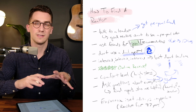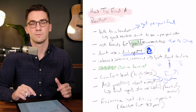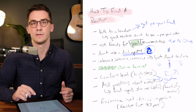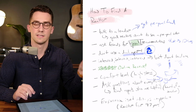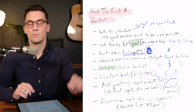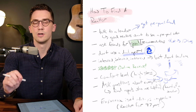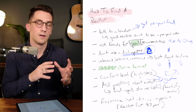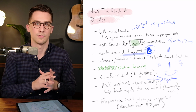So overall, this should give you a good roadmap of how to find a good realtor. One of the best ways really is to find recommendations from friends, interview a couple different agents, maybe find some online, some from friends, and then see the ones that have the heart of a teacher, see the ones that have a good online presence, who you feel in your heart is going to represent you well, and you're going to have a fun time with that agent through the entire process.